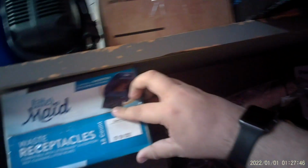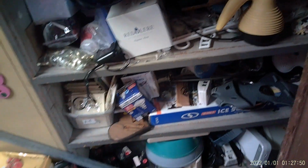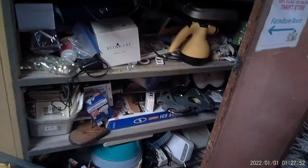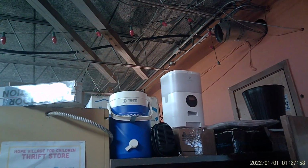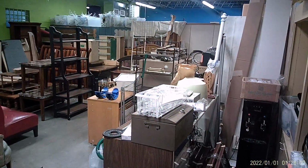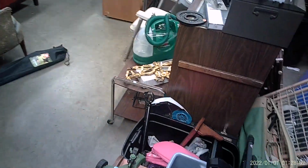This back room is crazy. Some of the prices they put on some of the stuff back here is just insane. Like those Wii balance boards, I think they had them marked at like $15 a piece. I think they just stick random prices on things.